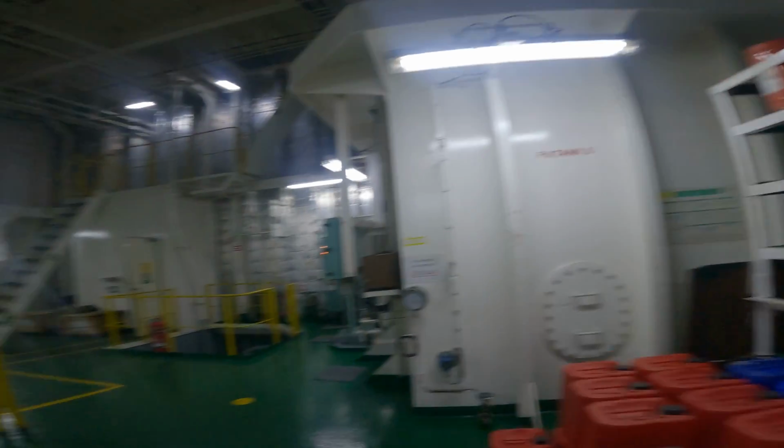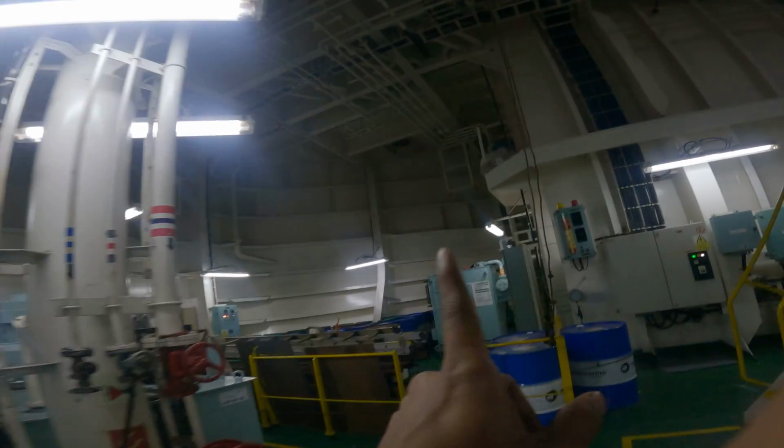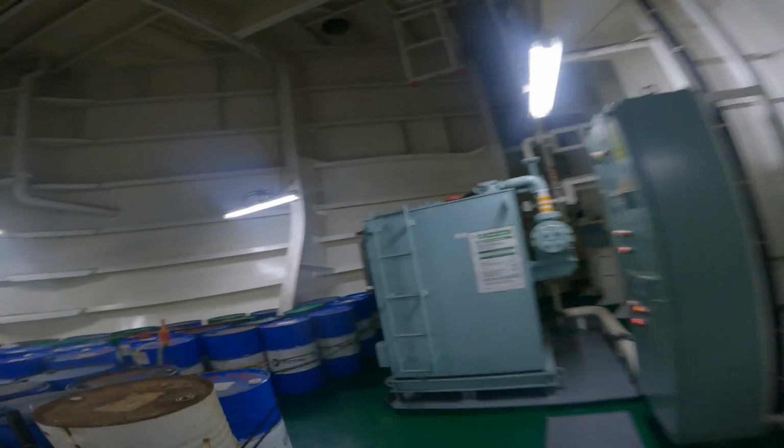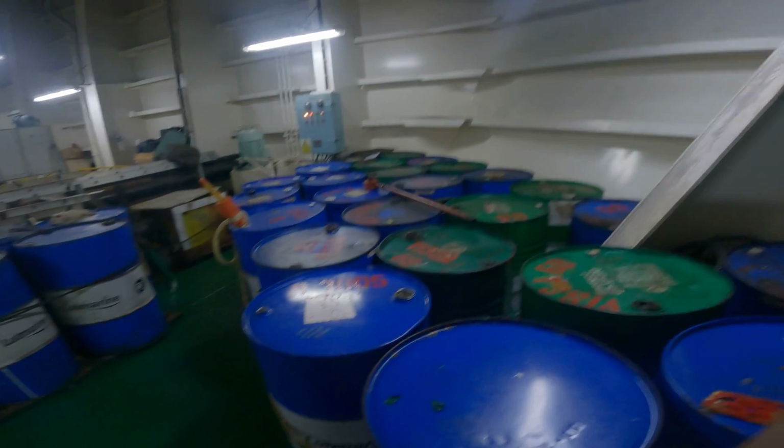These are all the oils. We have an emergency fire escape. From here we can go to the upper deck. And this is the motor for our mooring winch. When we are near the port, we have to tie the ship up against the land deck. So this is the pump that we use for mooring. And here you can see all the lube oil and the names, the lube oil that we use on board.